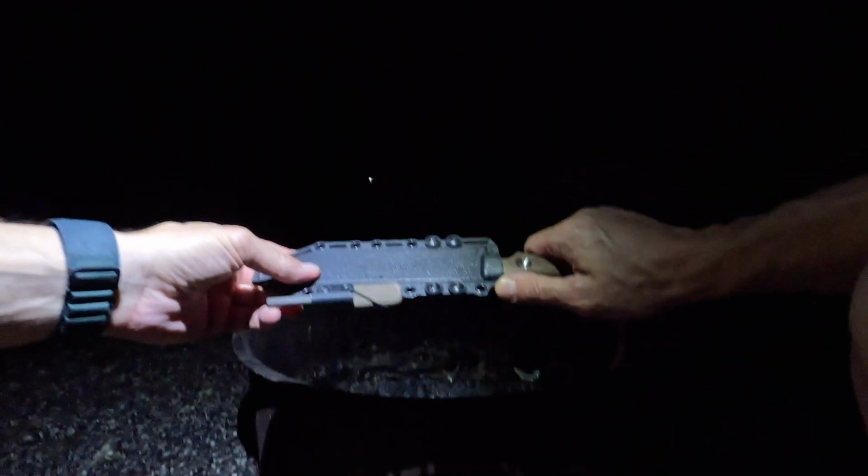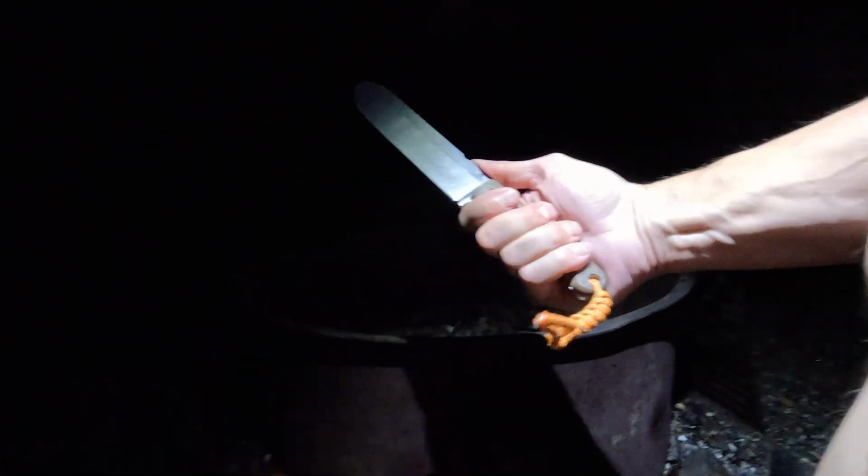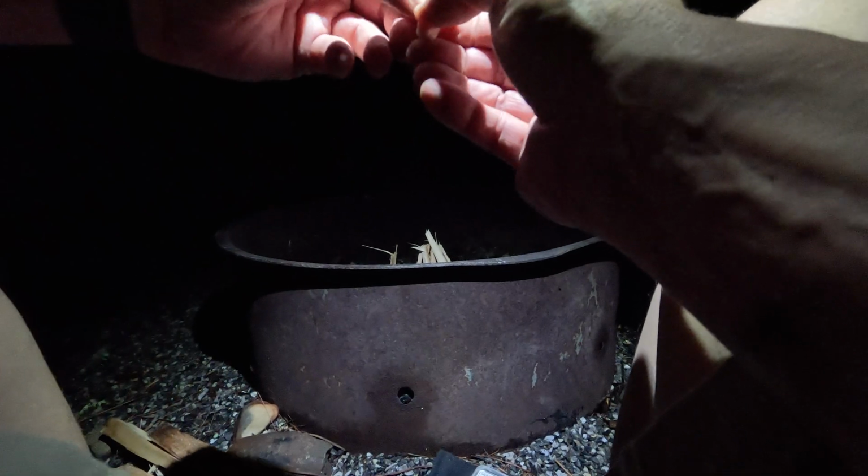There we go. White River Firecraft 7. And it's very sharp. My dad gave these to me probably 10 years ago.